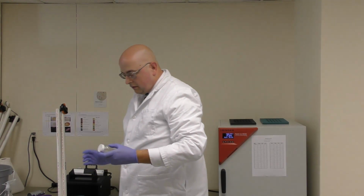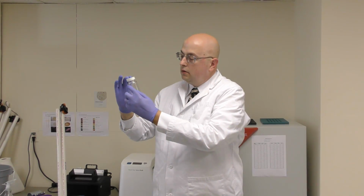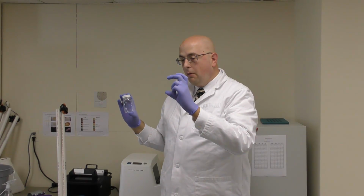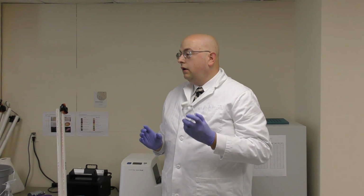So the bacteria bottle used in the Colilert procedure is a larger one than you would normally be used to with the ColiScan. This is a 120 milliliter sample bottle. You'll notice here there's a little indentation line. This is the 100 milliliter value. Under the old ColiScan procedure, you had this really small bottle because you were only pulling about 3 milliliters of sample. With Colilert, you can do a 100 milliliter sample.